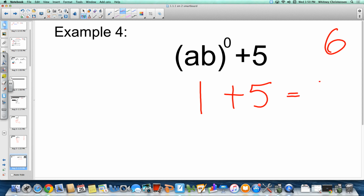Who needs me to go through and distribute that through and do the math? Anybody? Because I absolutely would love to. But I think most of you are at that point. Okay, let's go through it just once because I think there were a few people out there that raised their hands. So we have (AB) all raised to the zero power. So I'm going to rewrite that as A to the zero power, and B is also to the zero power. And it was multiplication, so let's put a little multiplication. And we won't forget about this floating plus 5.